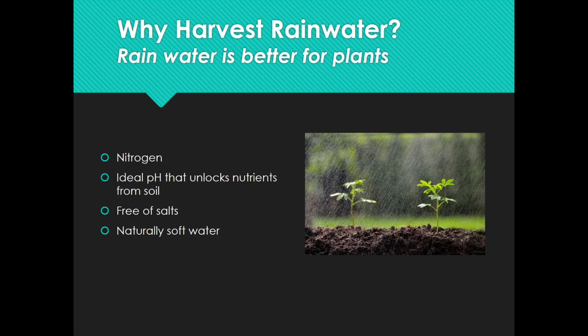Rainwater is also better for plants than treated water from cities or wells. This is because rainwater has nitrogen that acts as a fertilizer to help plants grow. Rainwater also has a pH of between 5.5 and 6.5 that helps unlock nutrients from the soil, whereas city water has a higher pH of up to 8.5. In addition, it is free of salts added in treatment practices and is naturally soft water that doesn't lead to a buildup of minerals on plant roots, which limit water intake.